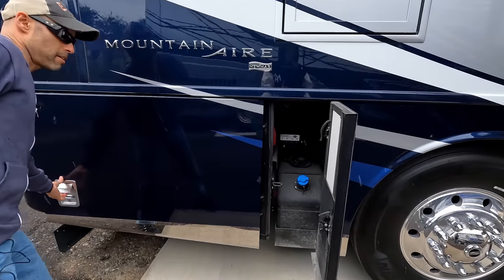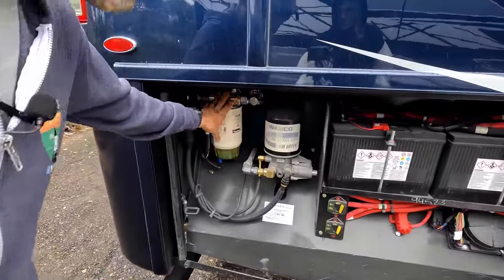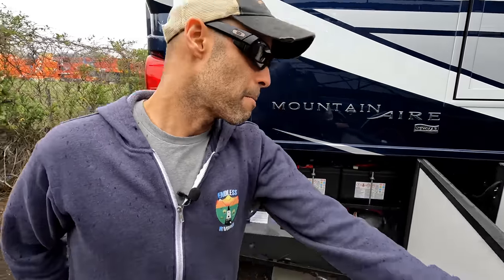Next two bays, there's your DEF, 15 gallons. It's on the Spartan chassis, so they give you everything, make it very serviceable, easy. Here are all your fuses, as well as your two chassis batteries.